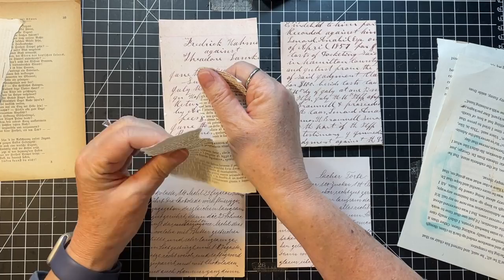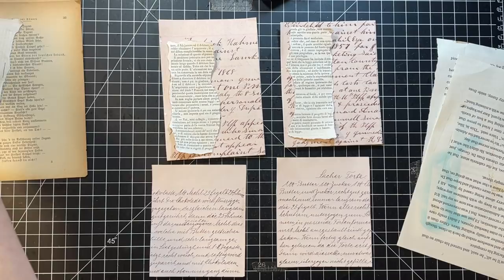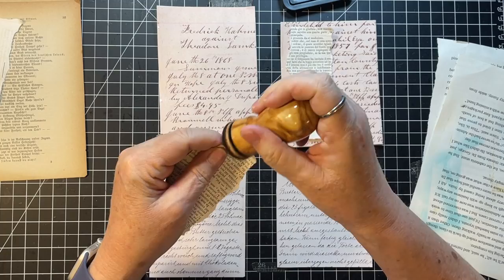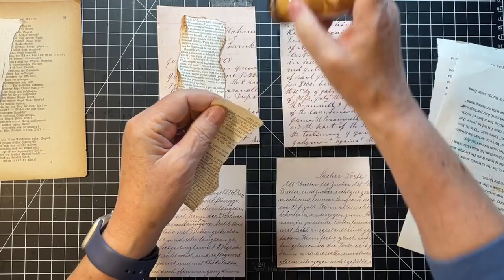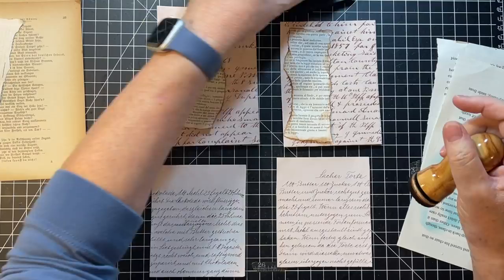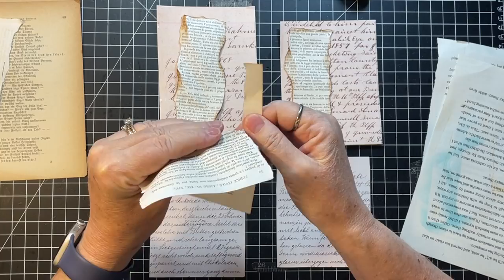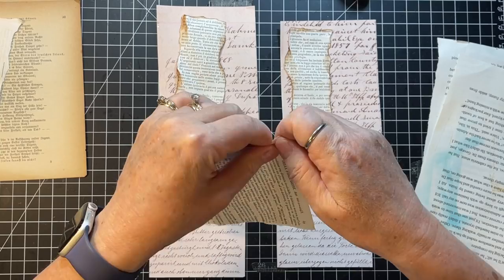Just gonna go down the middle with this, kind of. And put one there and one there. And for me, I have to distress. I've got some pretty laces down here. Okay, there's those two. Here's another good piece. I just used one of these in my last autumn journal, so I know that I like using them.